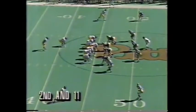Lose a yard on that play. Back to 46. Draw, Freeman. Rolled up the back of one of his linemen to pick up about three. John McCray, number 67 for Pittsburgh, credited with the stop.